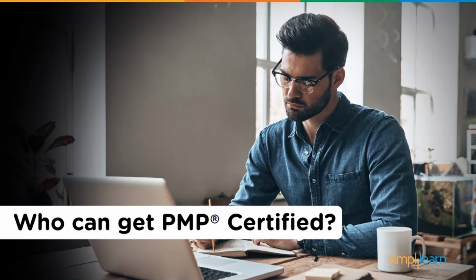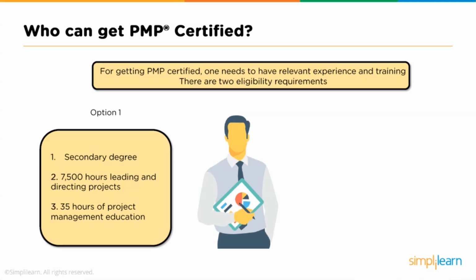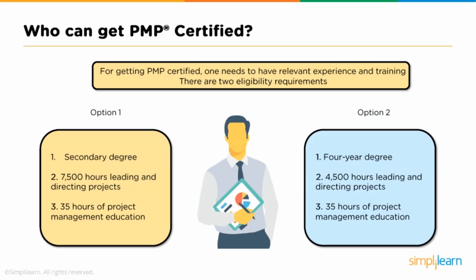So who can get PMP certified? For getting PMP certified, one needs to have relevant experience and training. There are two eligibility requirements. Option 1, one who holds a secondary degree should have 7500 hours of leading and directing projects and 35 hours of project management education provided by a registered education provider like Simplilearn. Option 2, one who holds a 4-year degree should have 4500 hours of leading and directing projects and 35 hours of project management education from a registered education provider like Simplilearn.